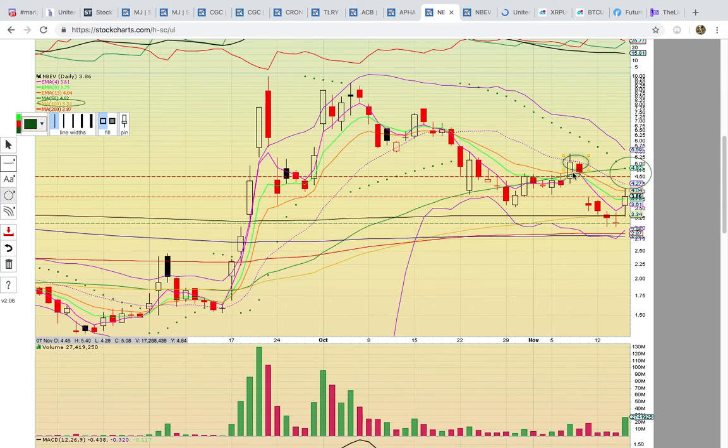You can see it closed right at that level yesterday. And then if you get above that level, the 50-day simple moving average at 482 would be the second level to break. Once above that 50-day simple moving average, that's when it could get running. Right now, it has to stay above that 100-day simple moving average. If it would drop below, it could come down and test the 200 and 300-day simple moving averages down here in the 280 support zone.